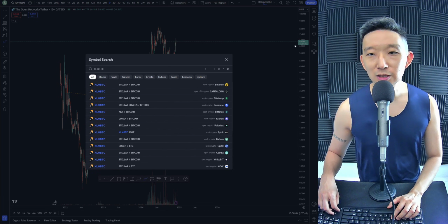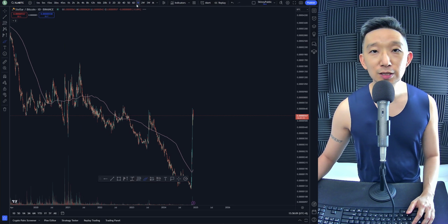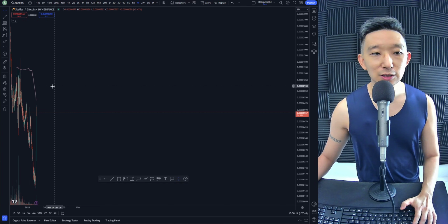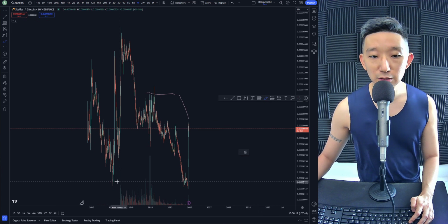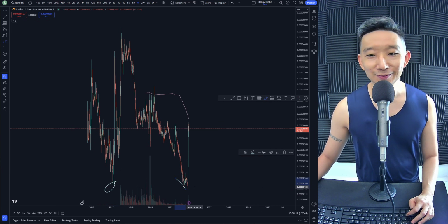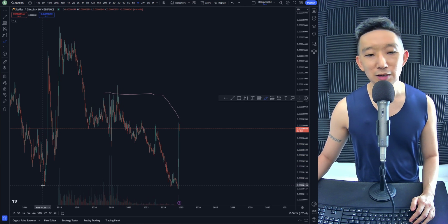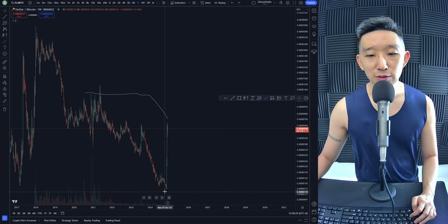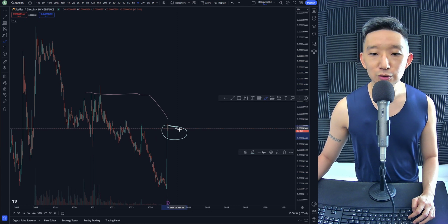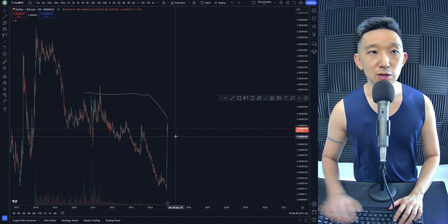Stellar Lumens against BTC, following the footsteps of XRP. The sad part about Stellar Lumens against BTC is that it took out the lows over here. We were hoping that it would not take out this low, but we actually took it down. But this strong rally is good. If you look at history, every time there's a strong rally towards the upside, there'll be a volatile move towards the downside as well. Volatile up, I suspect there'll be a volatile down as well. It would be awesome though if we could consolidate and properly break the skinny pink line. But as it stands, it's too early to tell.